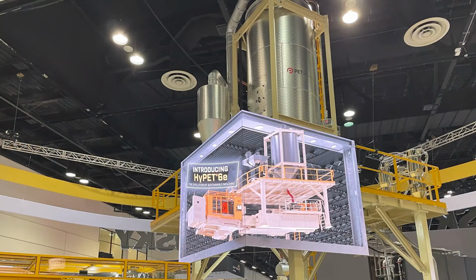At Husky, they took a little different tack. They introduced their Husky HyPET, a new PET preform injection molding machine. This is specifically designed to be running PCR PET, which is a big deal, but still offering the same levels of output, as well as some self-cleaning functions, which are kind of necessary with recycled materials.